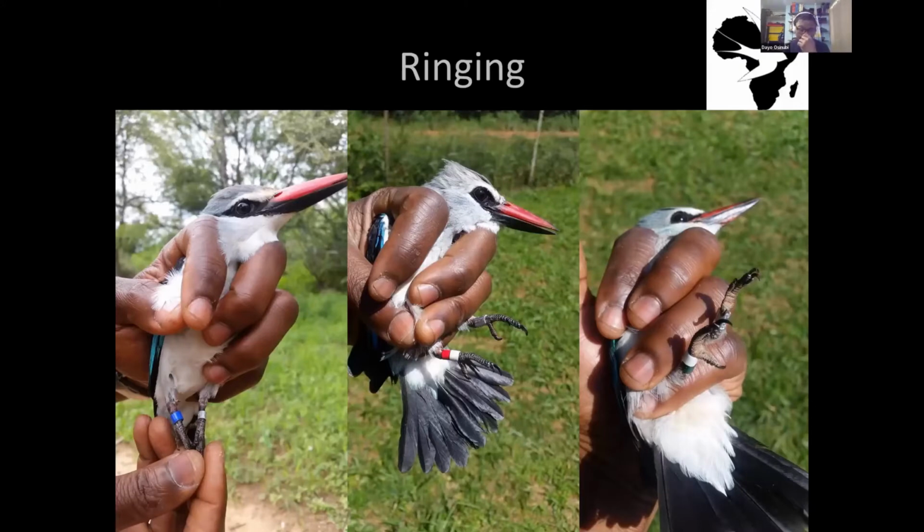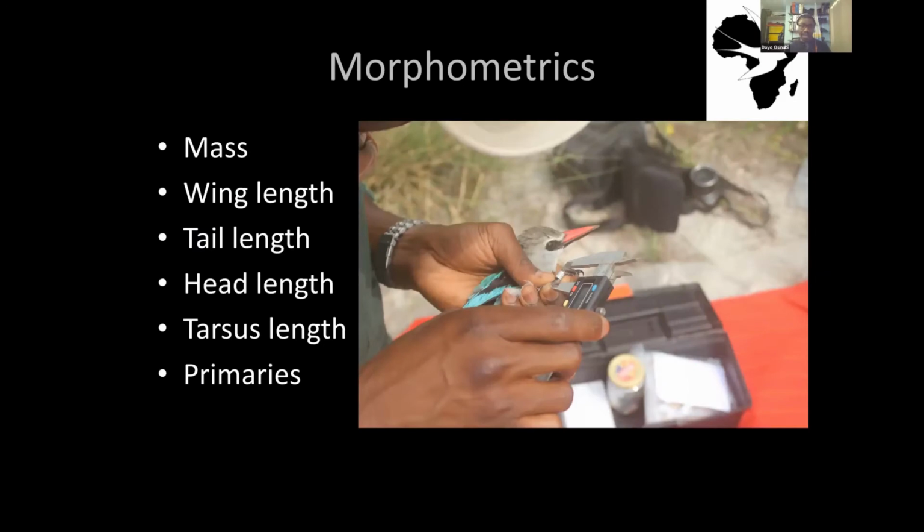All birds that were trapped were ringed, and in many cases, we did also use color rings so that we could identify the birds when they were perched. And all the data from the project was uploaded to the SAFRing database. Once we had the bird in the hand, we did take all sorts of measurements, and even the retraps, we did take all of these measurements from the birds.